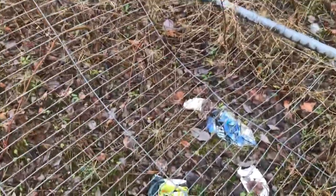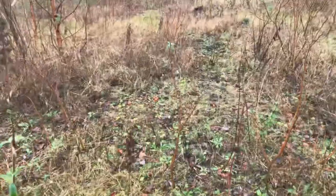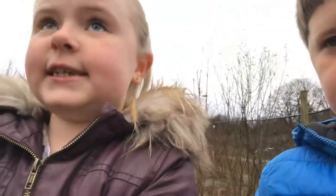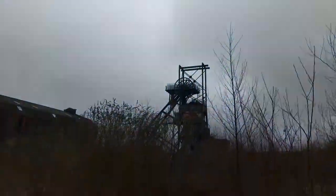Step in. And we're in. We're in to the Duffryn Powell pit. As you can see as well, guys, this is the big wheel, kind of bigger than it looks from the outside. Look at that, guys. You can imagine them winding, can't you? That's their job. So guys, we're just going to walk down here and have a look.